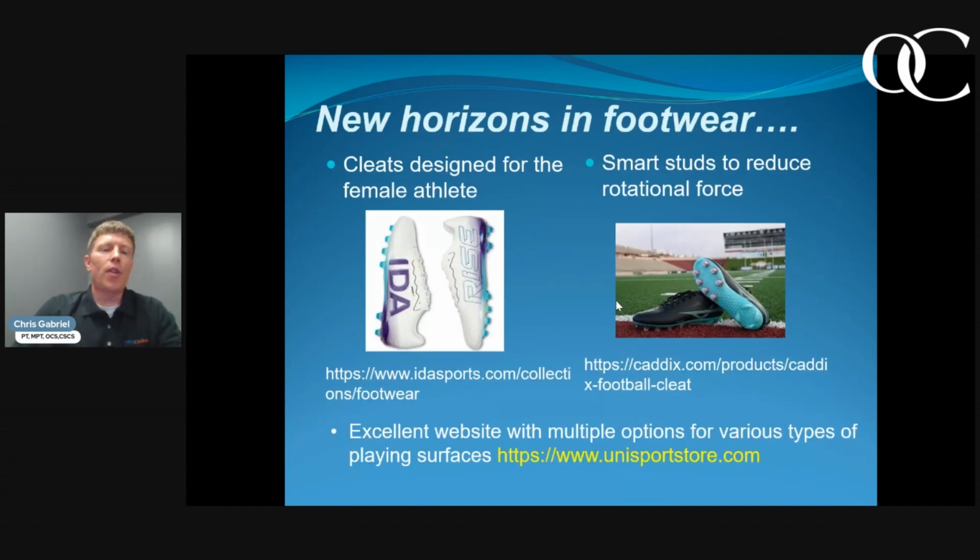There's a lot of research out there. Obviously, everybody's trying to capitalize on this. There are cleats coming out designed specifically for the female athlete, which is a really interesting avenue to take. There's also some shoes with smart studs that they say have a little bit of small movement in the stud, so it will give adequate traction, but still allow that cleat to release a little bit so the force doesn't go to the knee. So keep your eyes out as research comes out on this. And then I've included a website down at the bottom that has a lot of different options for those artificial grass cleats that can be hard to find in local stores.